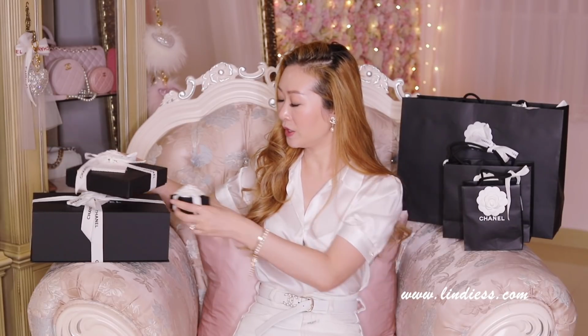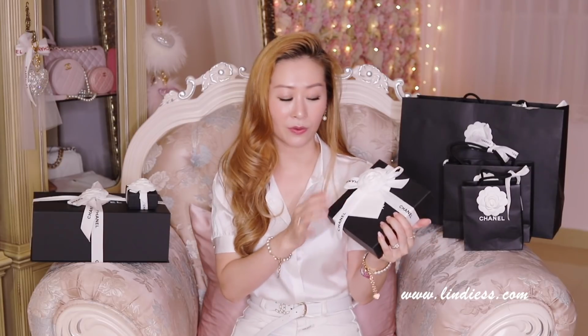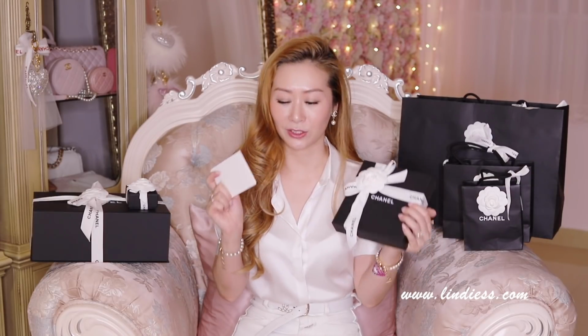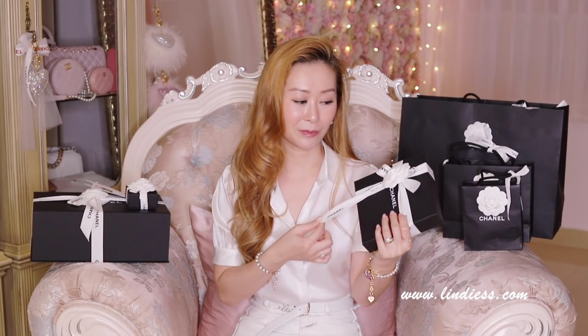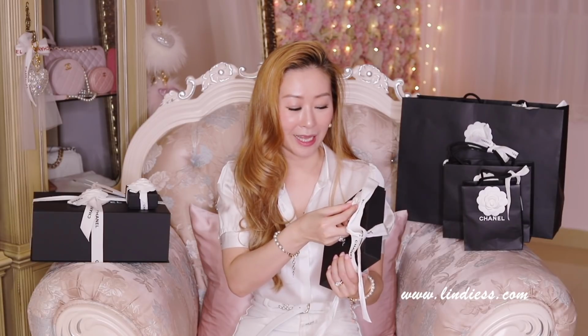So for the very first one, I would love to show you this piece. This one is from the newest 21B, and can you make a guess? You know, I am all crazy about Chanel costume jewelry. I am a sucker, I know. This is my most expensive piece of costume jewelry. Yes, it will officially be. I did order this one like half a year ago. If I didn't, I wouldn't be able to buy it now. This is truly hard to get, and not every boutique got it.